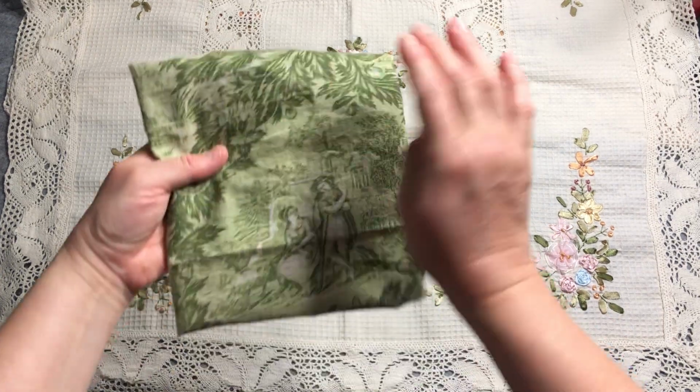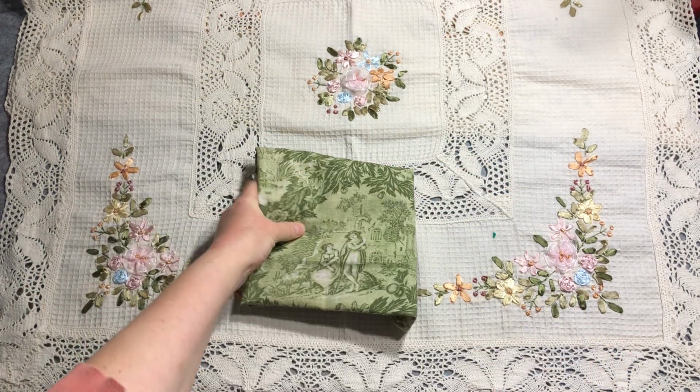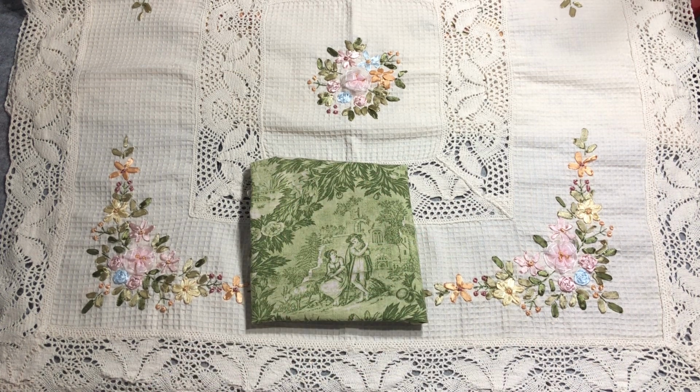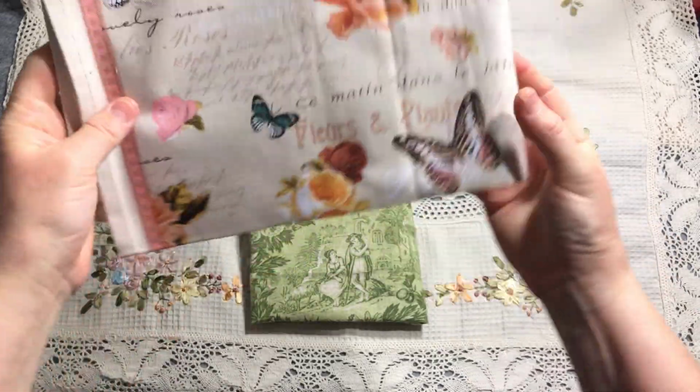And I just love all the leaf motifs around that. Now let's get rid of that bit, so we'll put that down. Now I've got other more modern tea towels, and so that's another option.